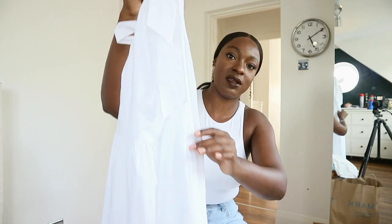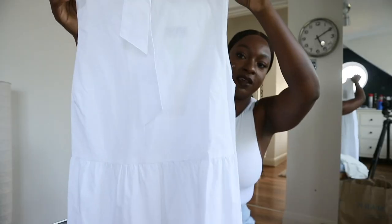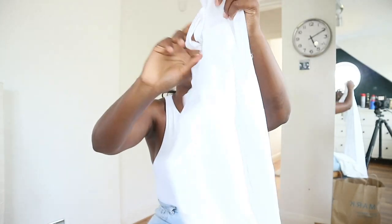Okay, so this is a cotton dress. It's a bit bright for you to see. Let me turn the exposure down. This dress is a maxi, like milkmaid almost type dress. It was £18 and I picked her up in a size 12. And I really love this bow detail on the back.